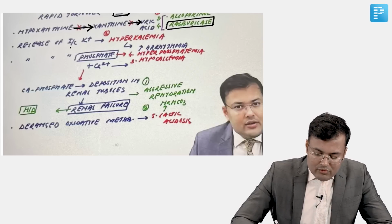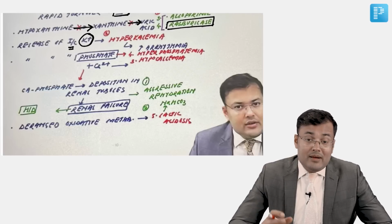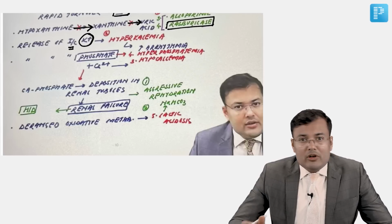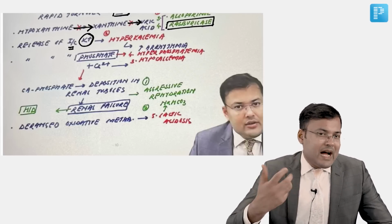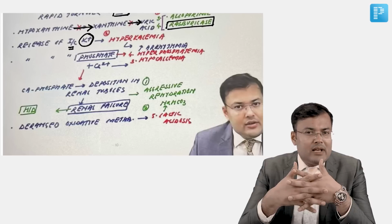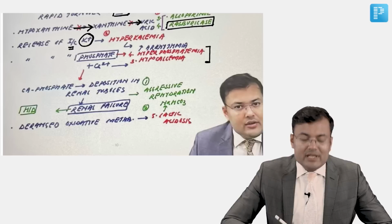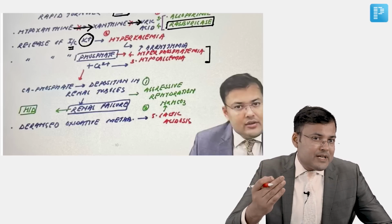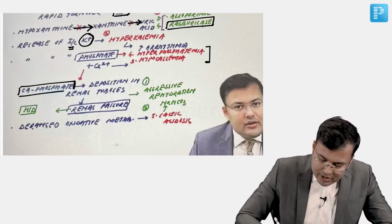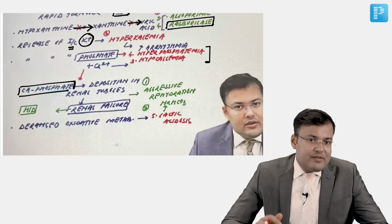Because of intracellular release of potassium, what is the problem? Patients are going to develop hyperkalemia. Because of that, there is increased risk of arrhythmia. There is release of intracellular phosphate. It means the patient will have hyperphosphatemia, and this increased phosphate will combine with calcium. So the patient will develop hypocalcemia. So there is hyperphosphatemia, there is hypocalcemia. This calcium phosphate is deposited in the renal tubules, and because of that, there is increased risk of renal failure.